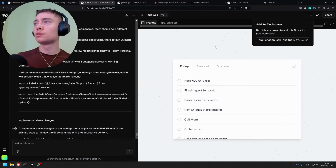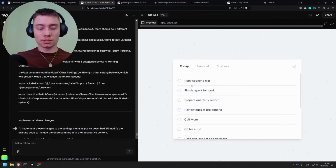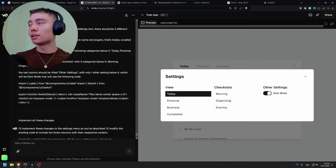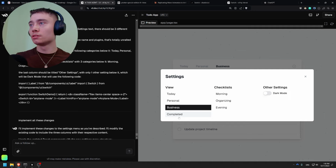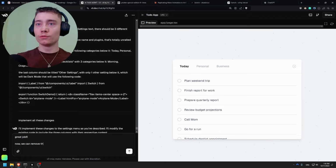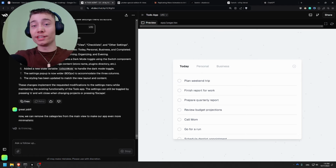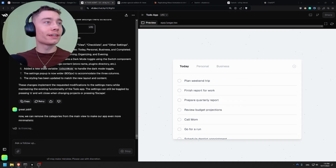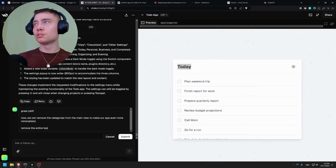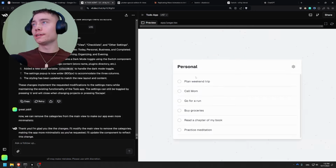Okay, now we have some more instruction. Let's hit S. Ooh, personal. Oh my god, yes sir. This doesn't do anything in dark mode. Dark mode doesn't do other settings. This is nice. Good. Completed. Okay. Great job. Now we can remove the categories from the main view to make our app even more minimalistic. This is crazy. We're really cooking. We are. Yeah, let me get moved. Also, like personal.